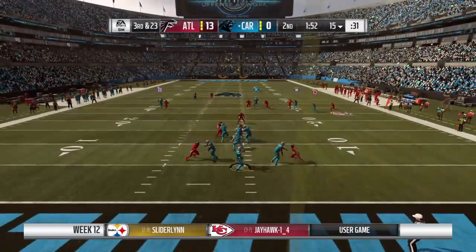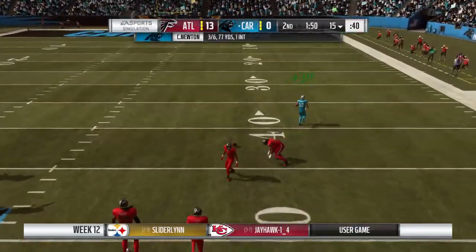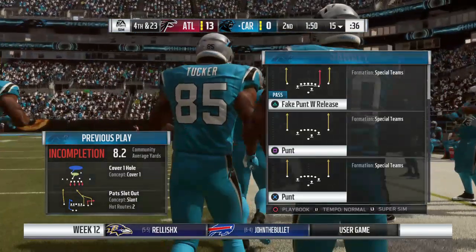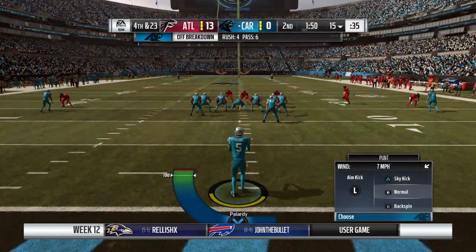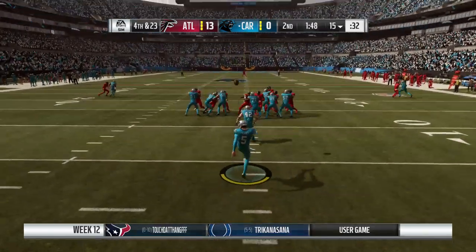3rd and long. It's Newton. Looking deep downfield. And that one incomplete. Had some position but couldn't hold on, and it brings up 4th down. Well, that certainly looked like something that they discussed all week in practice getting ready for this one.